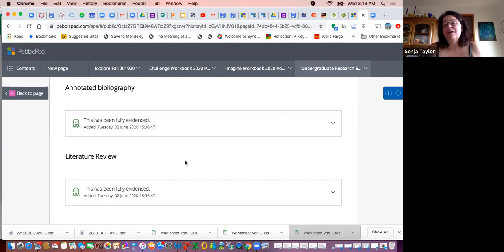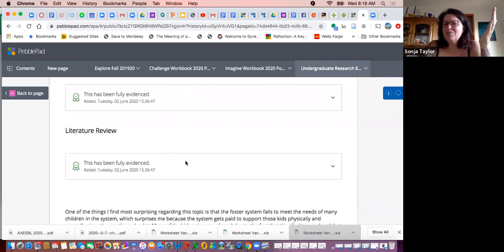I give them a structured outline: here's your introduction, talk a little bit about the first article, talk about the second article, how do they relate to each other, what do they have in common, what's different about them, and then what else do you want to learn. And I just do a two-page lit review initially, because really what I want them to get is the task of placing the articles in conversation with each other.